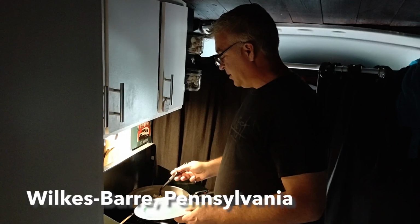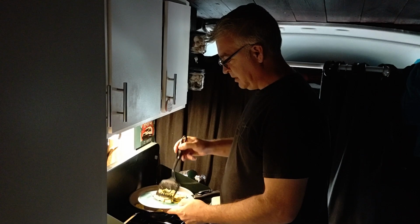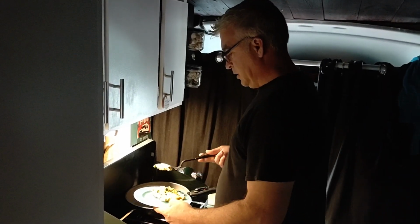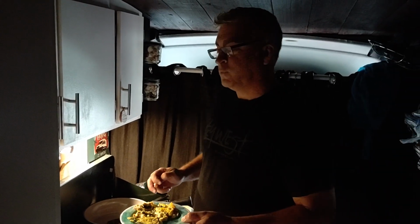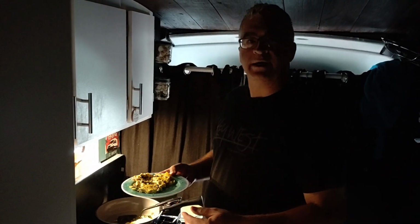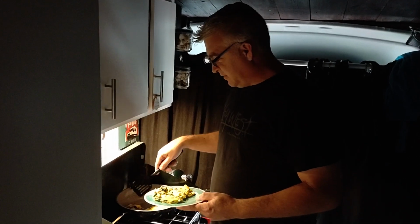Good morning, everybody. Yesterday we drove into Pennsylvania and we thought we would try something a little bit different, and so we pulled into a Cracker Barrel for the night. We like it. We're here in Wilkes-Barre, Pennsylvania, and just making some breakfast. Breakfast is served. Looks good.